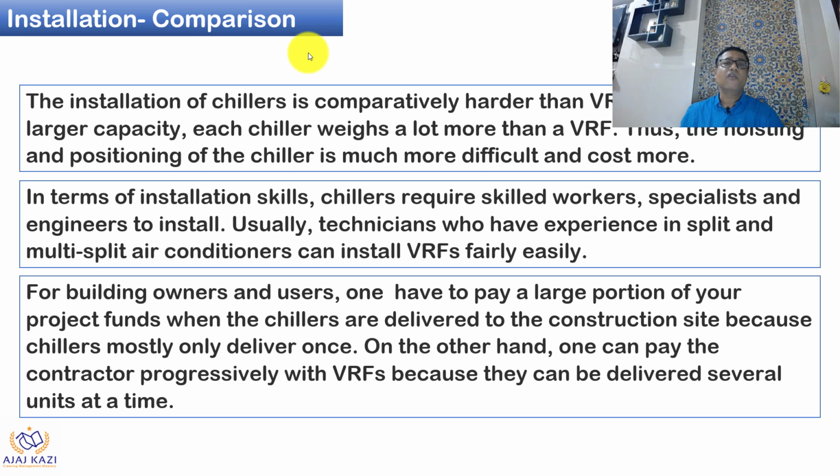For building owners, one has to pay a large sum in the beginning for chillers. Chillers come in large capacity, so you have to pay upfront. In the case of VRF, you can go in a modular way. If you have a 10-story building and you know all the floors will not be occupied, you might order VRF floor-wise. But for the chiller, you have to order once, and the cash outflow will be more, whereas you can go modular with VRF.